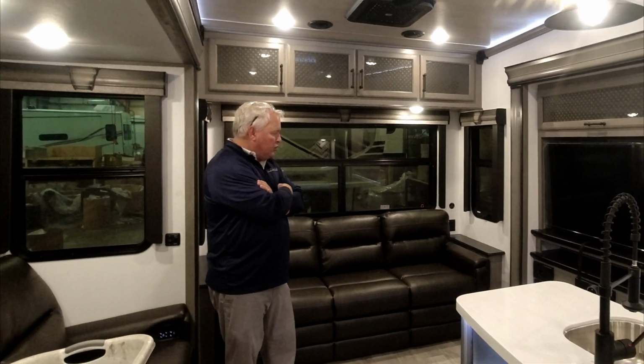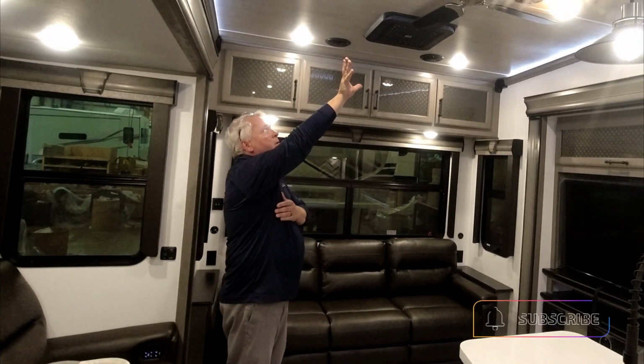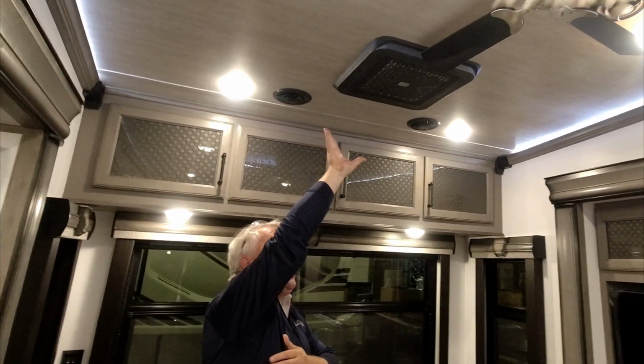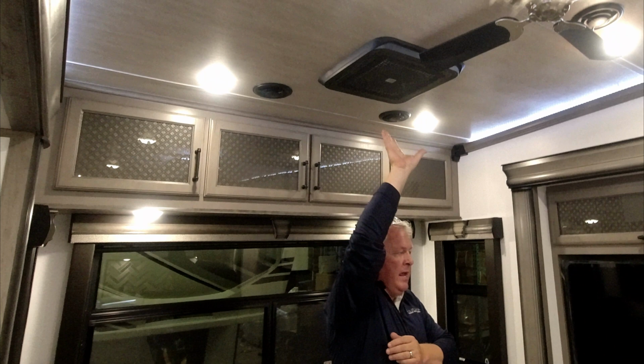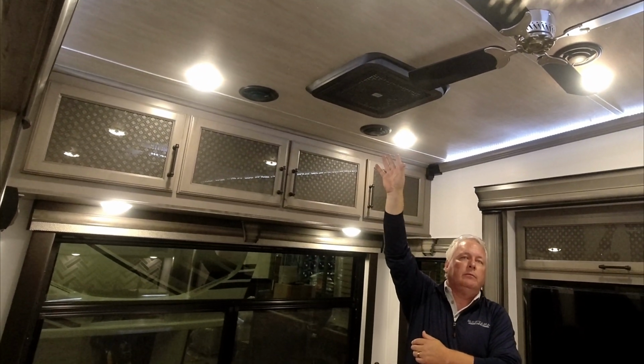Some of the 2022 changes, just glancing over them. We'll talk a little bit about this in the bedroom where I can reach it, but this has your Blade Pure system. You'll notice here, and we'll talk about it up in the bedroom, only AC system in the industry that has a residential MERV 9 filter. Okay.